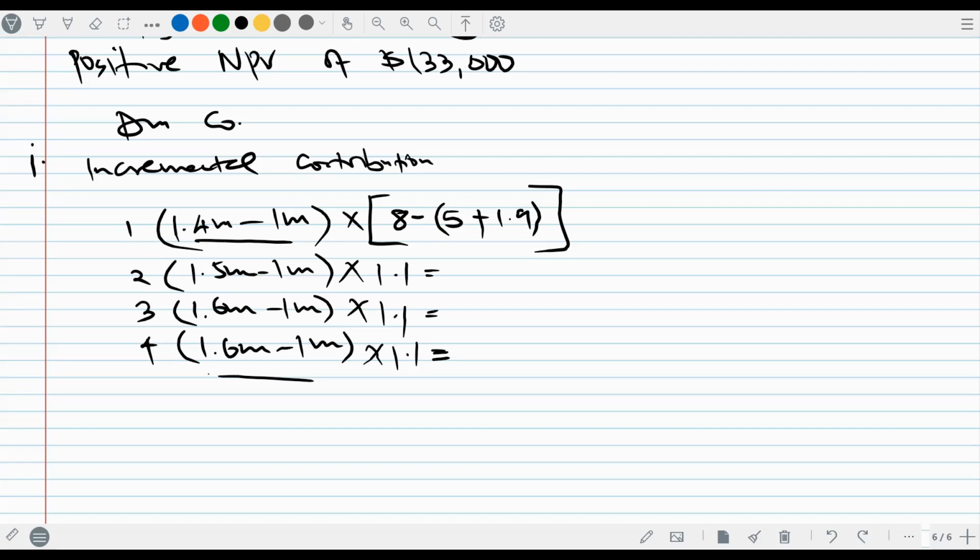Therefore you get year one all the way to year four of the incremental contribution. $440,000, then year two 550,000, then 660,000 and 660,000. That is the contribution to be earned between year one and year four. Of course, we're assuming that it will be earned in the same year. That's the assumption you're making here. Then you'll be told that the fixed production cost will be 240 in the first year, increasing by 20 in later years. That's an easy one to work out.